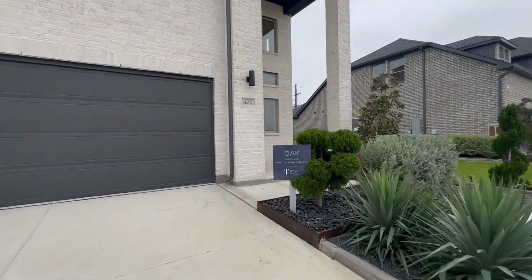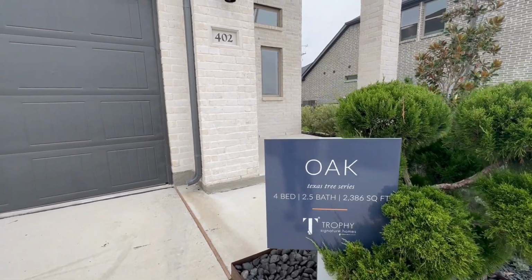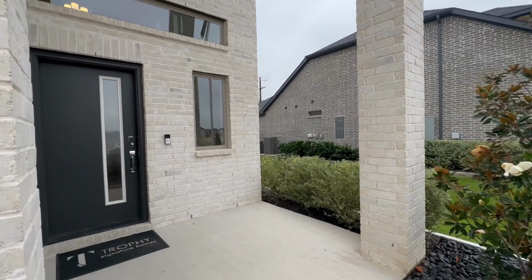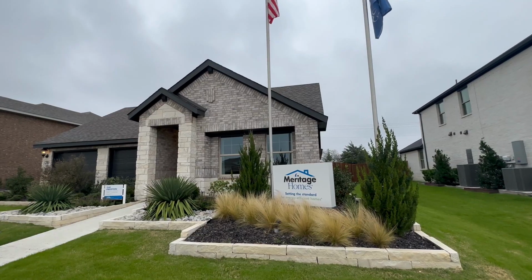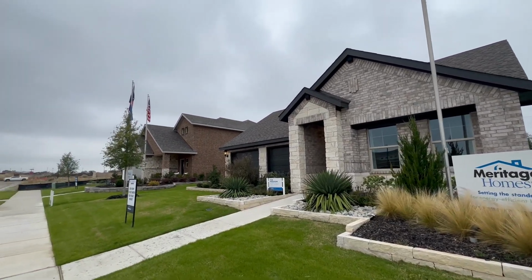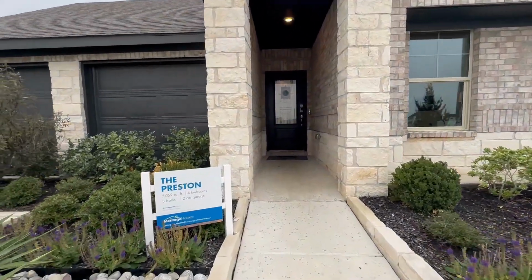Model home that I was talking about. This is that Oak floor plan. So very similar. It's 4 bedrooms, 2.5 bathrooms, and 2,386 square feet. So ideally, whenever you come out and look at these communities, you really want to tour both of these models for Trophy and probably both of the models for Meritage, just so you can see what your options are. And now we're going to hop over to Meritage so you can see what these look like.